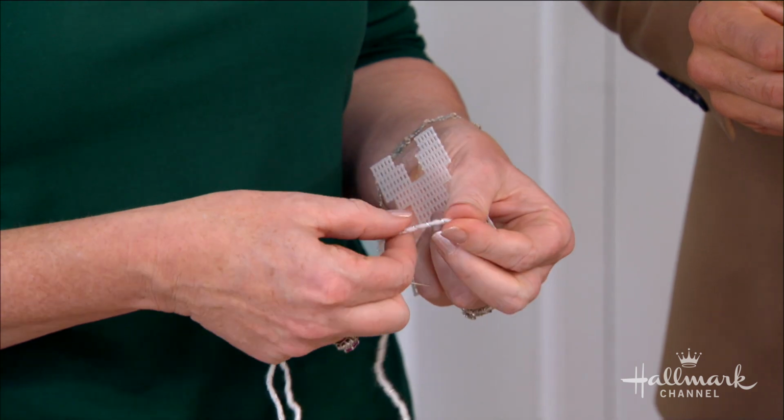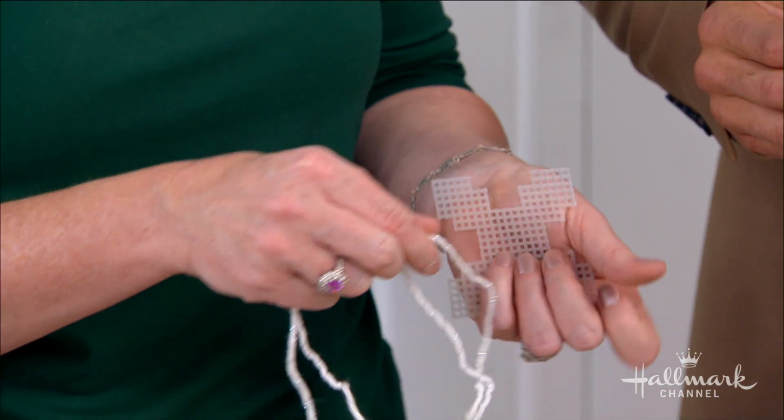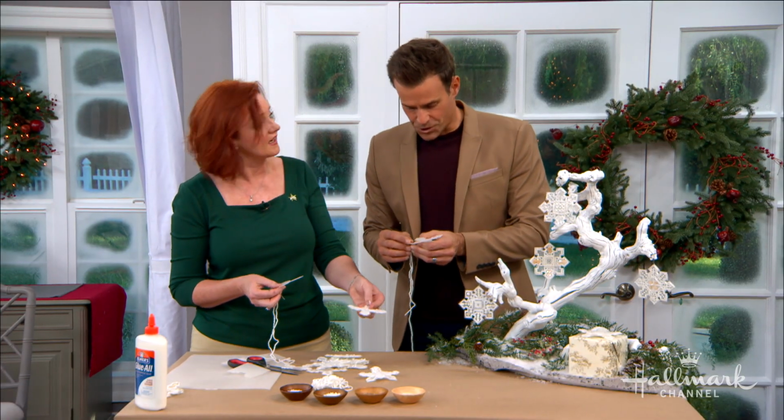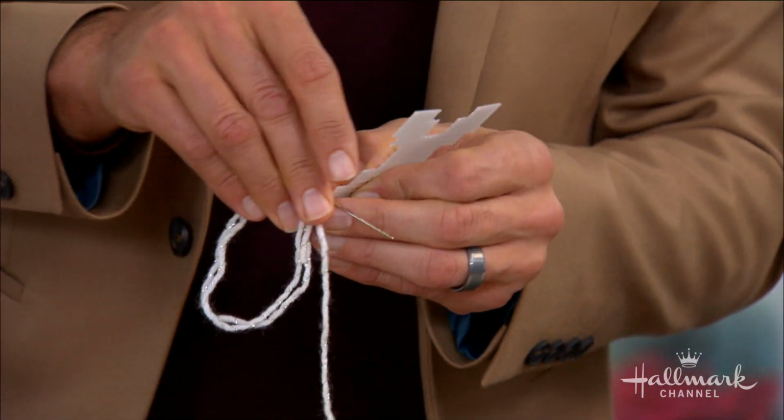I like the yarn that has the little bit of a glitter thread to it, just to give it a little bit of sparkle when it's hanging with your decorations. All right. And there is no right or wrong on this. Each one that I do is a little bit different, so you can kind of get creative. Janice, that's my favorite kind of crafting, when there's no right or wrong. I mean, I don't know what to do here, but I'm just going to dive right in.